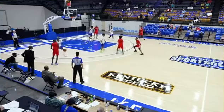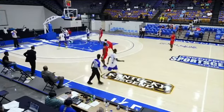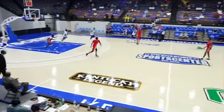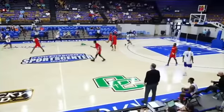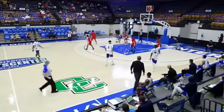Cut off nicely by Wilford. There's three on the way. No good. That looked good from our angle. Nice tip by Hampton. Just like that, it's an 11-point game. Yep, plenty of time, 3:30 to play. If they could get some spurts going and some stops, they might be cooking.